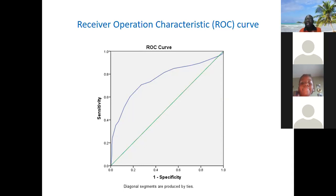So the more the graph is going to the upper left side, the more the discriminating power of the test. So let's plot it, because in the process of plotting, you get to understand some other things. Can you use your pointer?